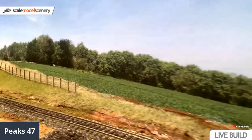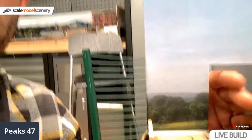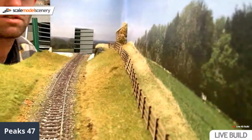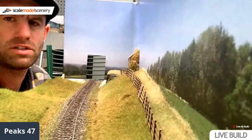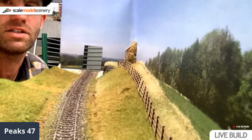The LX431-OO needs to continue on to the end of the board. There's going to be a tunnel portal here and a road bridge over that end, hence why you've got these gaps at the end. So that's where I'm up to. I'm quite pleased with that. It's coming on all right. Just a lot more work. There's been 2 days on that at the minute.